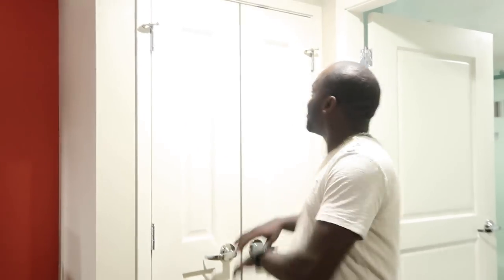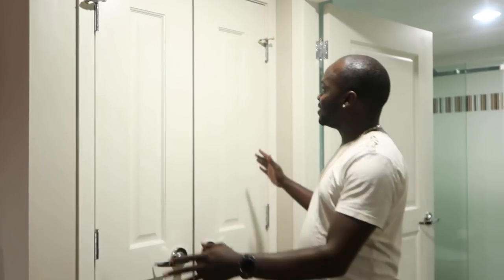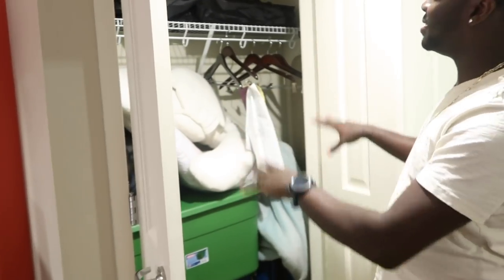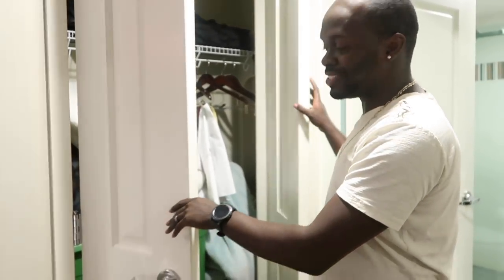All right, you guys, so now we are in maybe the last stage of the hotel tour. We got a closet right here, and it's not a walk-in or anything like that, but still pretty decent. We got our stuff in here right now. You don't need to see all that, but it's just closet. Just so y'all get an idea.